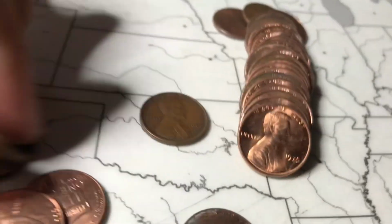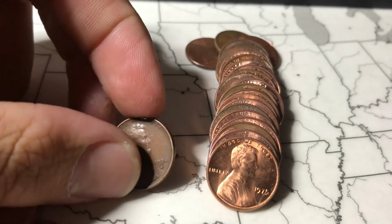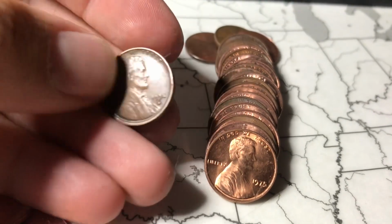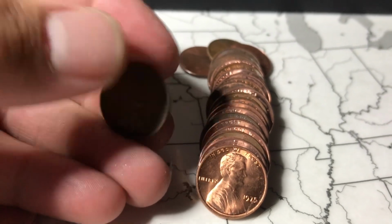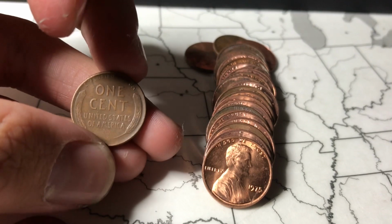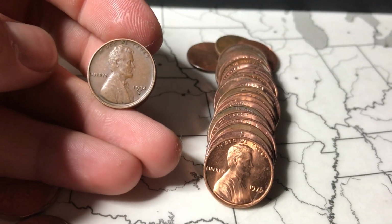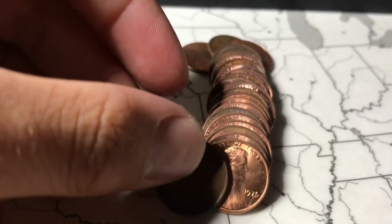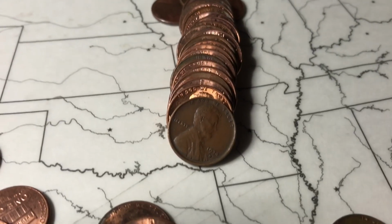Okay, I was not ready for that, guys. Hold on. A 34 Denver. I was not expecting that in the slightest. I'm gonna have to check the mintage on that one real quick. That's definitely one we don't have, and it could be pretty low mintage.